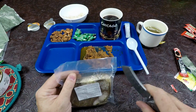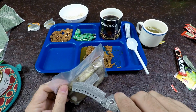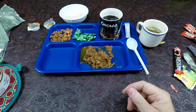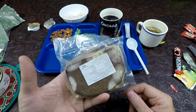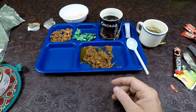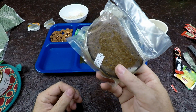Let's see what this science experiment's looking like on the inside. That freaking smells so sour. It's very heavy though. Like it physically weighs a lot. It says 100 gram. But it smells really funky. And like I said, it has that date on the back.